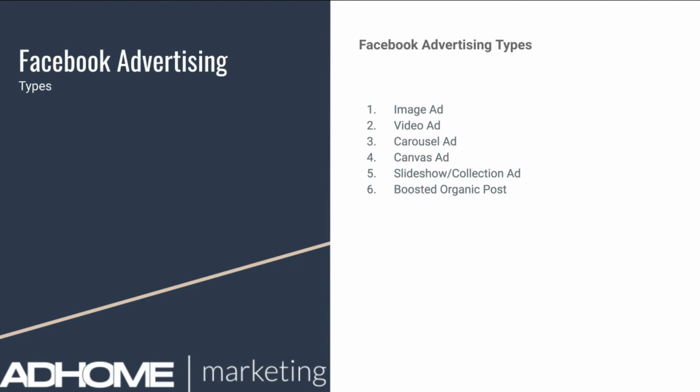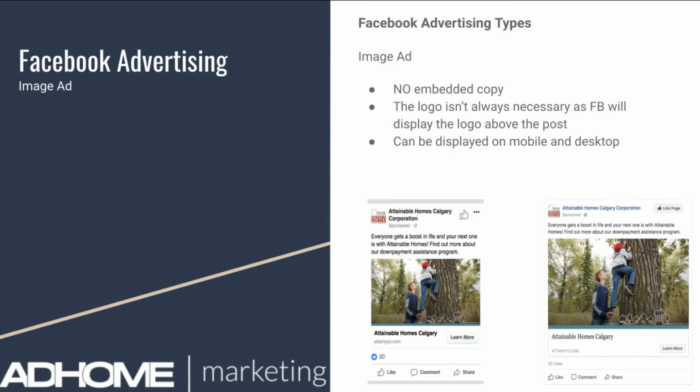We're just going to talk briefly about some of the creative ideas that you can do for Facebook advertising. The first one is an image ad. Facebook does not like embedded text over top of these images. So what you do is enter your headlines above and below, and then create a CTA or a button if they want to go to a certain page on your website. And then you don't even need to include your logo. A little bit of branding is nice, but your logo appears in the ad already.